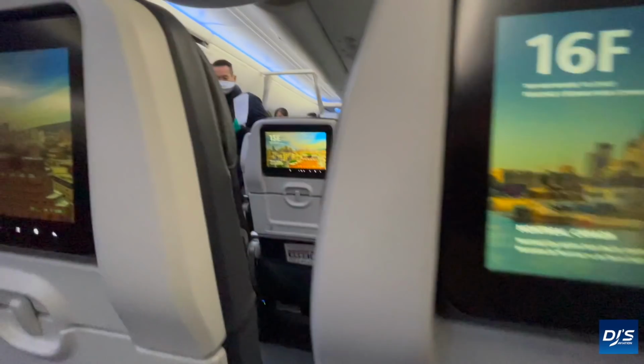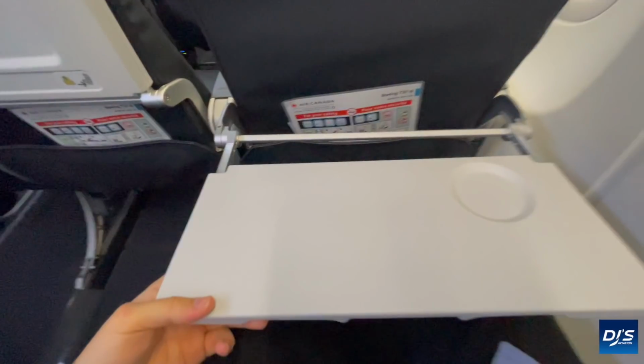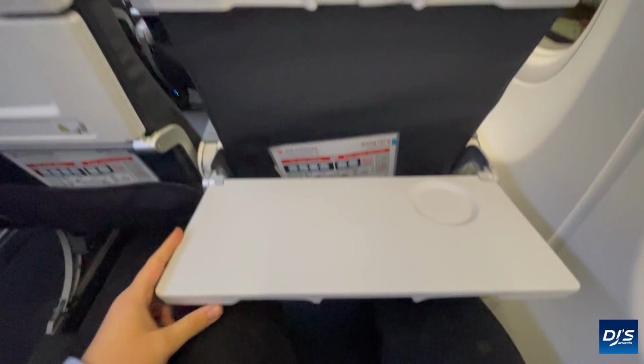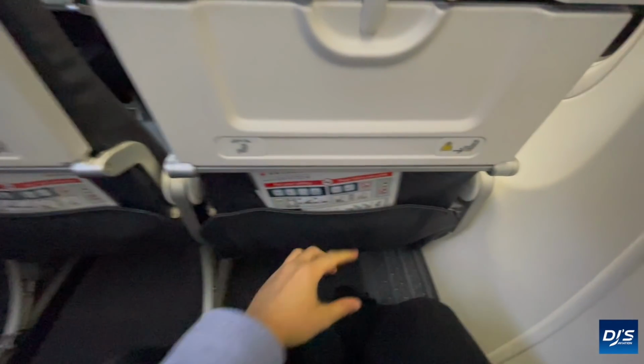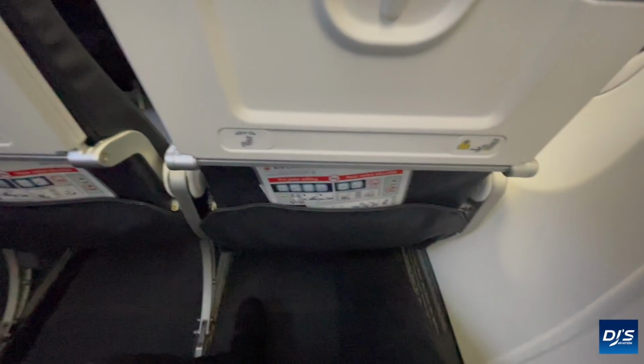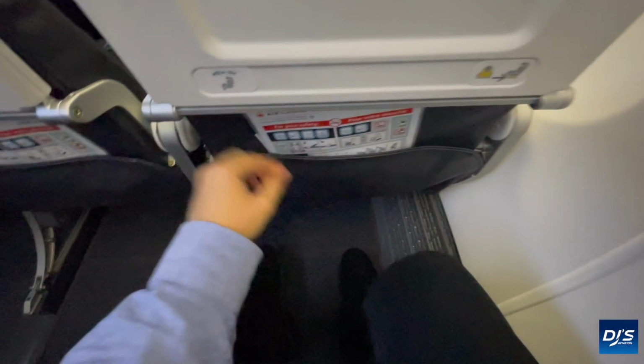Today though, I'm in 16F, which again to confirm is a preferred seat. The seat comes equipped with a tray table that does come outwards. I found the legroom though for the journey on this 4.5 hour flight more than adequate. As you would expect, it's a preferred seat. Therefore, it means it has additional legroom, and I'm about 5'9" for people that are interested in reference.